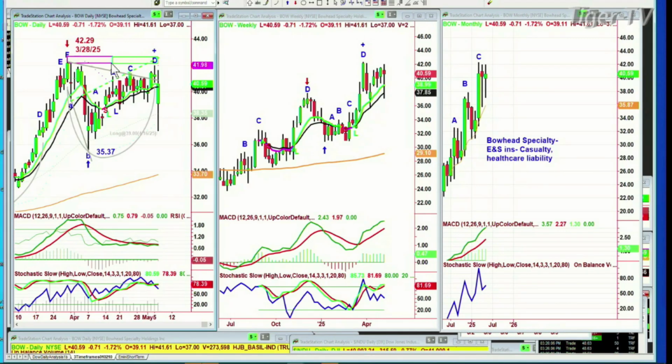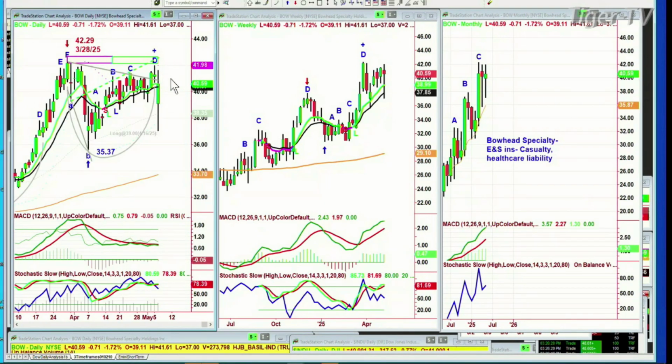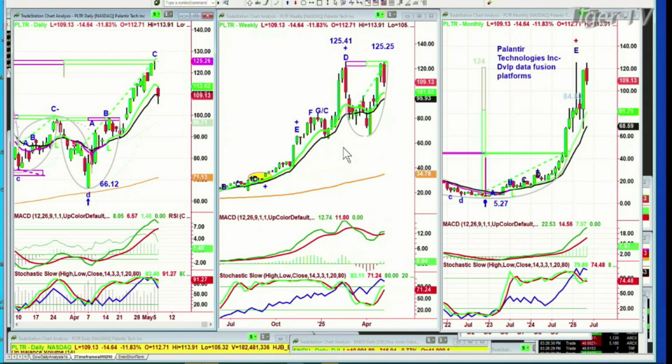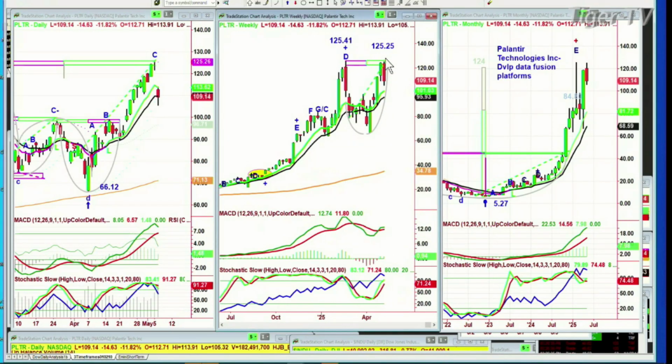Once again, I want to mention double tops are something in this market you've got to be wary of. It was $42.29 on the 28th of March. Yesterday it ran to 41.98, just underneath that, and then it pulled back. If you want to talk about technique, look at Palantir. Talk about double tops. Look at this, 125.41 right there, the week of the 21st of Feb, 125.25 yesterday, and today it's down at 109. So you've got to be careful. Quite the move in Palantir for sure.